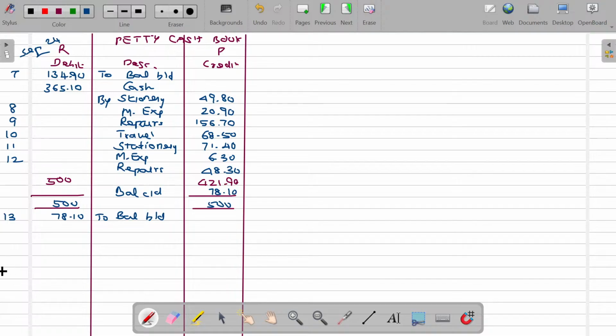So in the next period, on the first date, immediately he reports this to the main cashier. Sir, out of 500, we spent 421.90, so only 78.10 is left over. Give me further money for this period. The shortage will be reimbursed in cash or by bank. How much is the shortage? 421.90. The amount spent will be the shortage. This is called petty cash book. Immediately the main cashier wants to know, you spent 421.90, for what reasons did you spend? Wait, sir, I will give those details also.